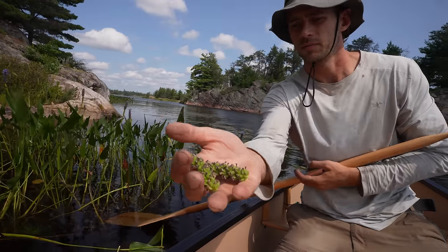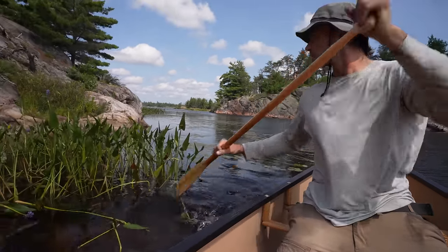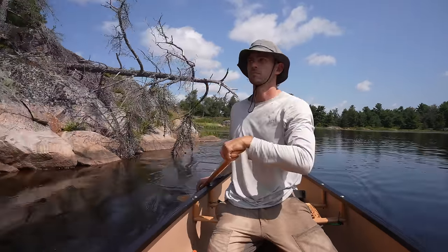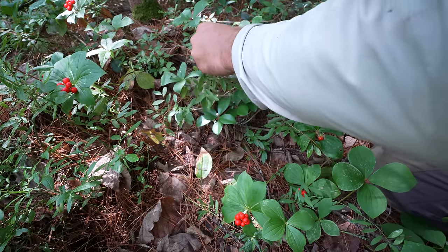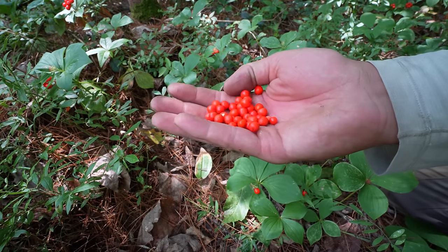Pickerel weed. I'm gonna collect some more of this. Woo! I'm blown away. Whole ton of bunch berries out here. These are all edible. Fairly delicious. I don't think I've ever seen this many. Never really eaten these in quantity before. They're okay, but they got nothing on those blueberries or raspberries, that's for sure.